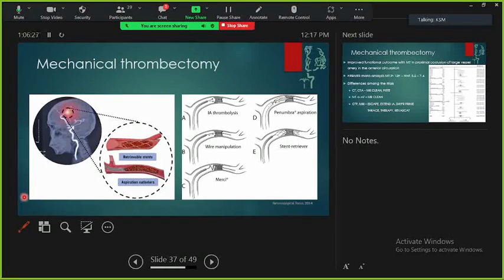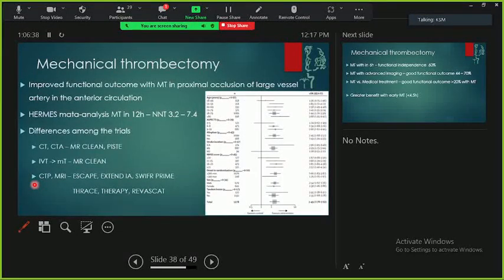So there are so many devices which can be used in the management of mechanical thrombectomy. There are stents, there are aspiration devices, there are many different kinds of devices which can be used. Right, so if you look at the research evidence, mechanical thrombectomy has been shown to improve patient outcome in the proximal occlusion of the large vessels in the arterial circulation. The proximal occlusions are mainly the internal carotid arteries or the first division, the M1 division, of the middle cerebral arteries, because when you go beyond M1 or the two divisions of the middle cerebral artery, it is technically demanding, and there is a risk of making the stroke worse or even causing rupture of the artery, turning it into a hemorrhagic stroke, an ICH. And we also need a lot of technical expertise.